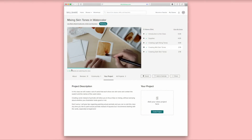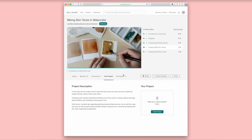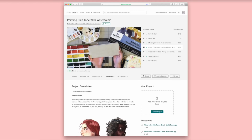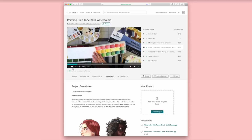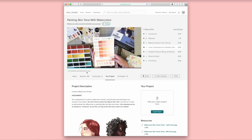The first one is by Lisa, which you may know as Sketching Scarlet from YouTube and Instagram. Her class covers mixing skin tones with watercolors, but I think a lot of the information transfers really well. The second class is this one by Melissa Lee. From this class, I mainly want to point out these two videos, making creative color choices and color combinations for realistic skin tones. These two cover some really great information that I probably wouldn't have thought of to include.